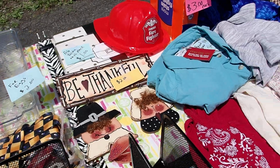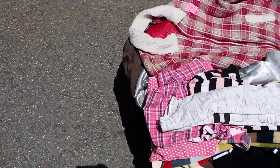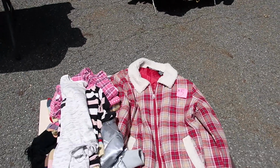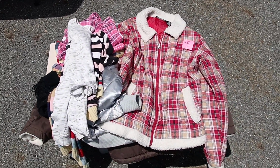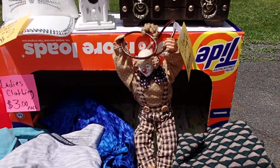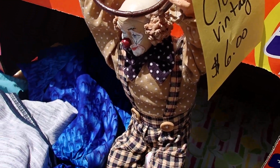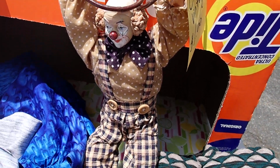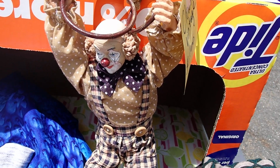So it was a lot of work bringing all this out, bringing the tables out, and I kind of don't want to do it anymore, you know. Oh, and then I didn't show you this. I have a clown here, a vintage clown, $6, and I paid a lot more for it a long time ago at a flea market.